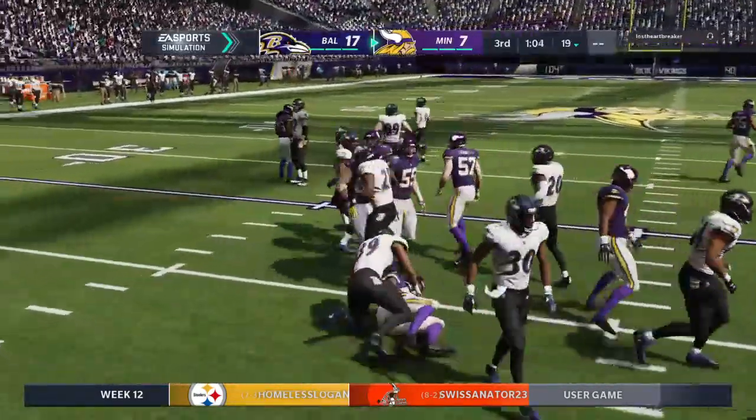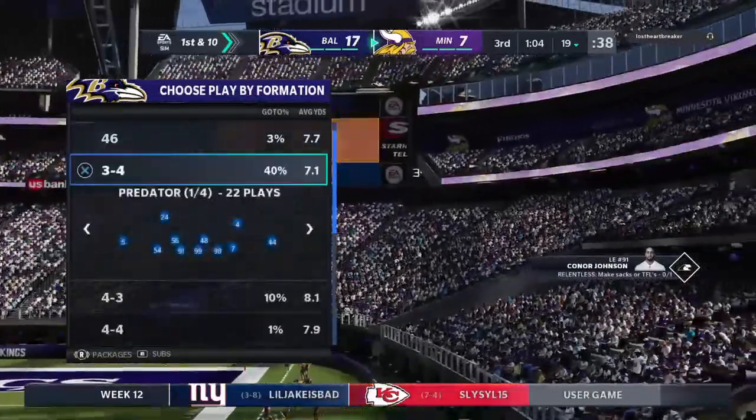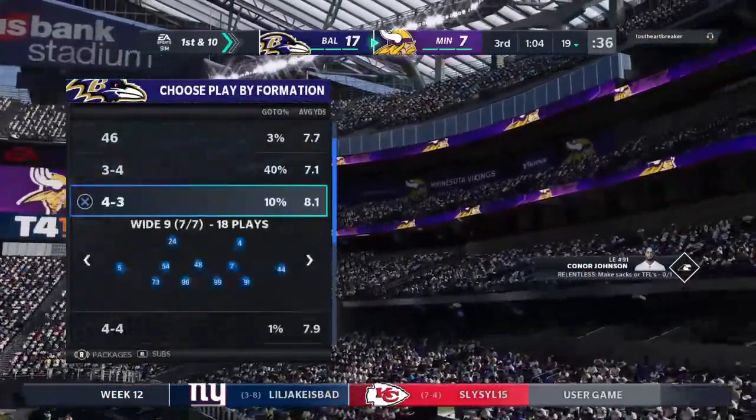Taken about 7 yards deep. And only able to get this to the 19, so probably should have opted for the touchback. At their own 19-yard line.